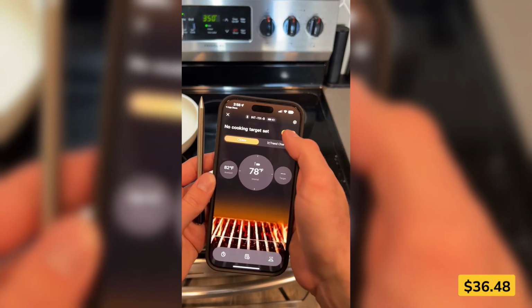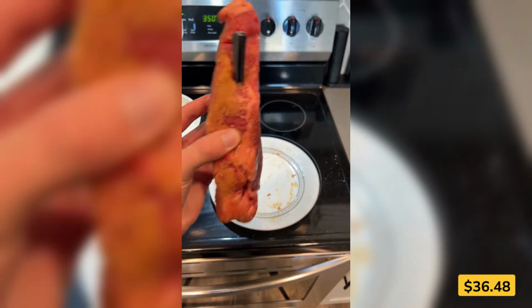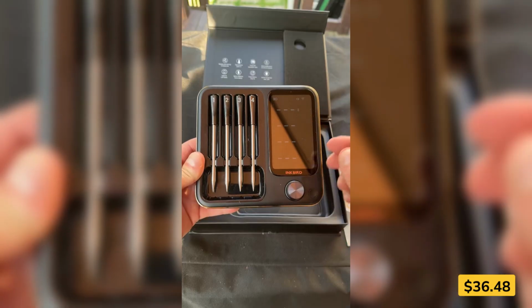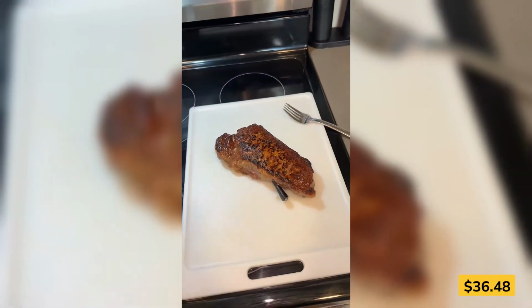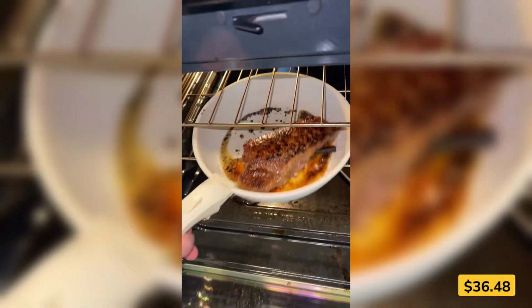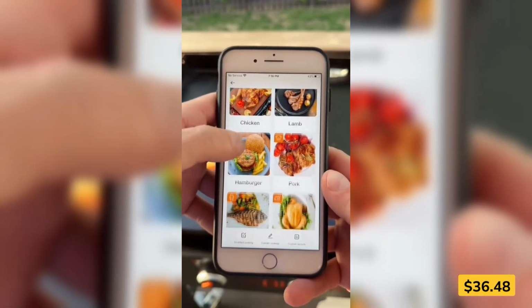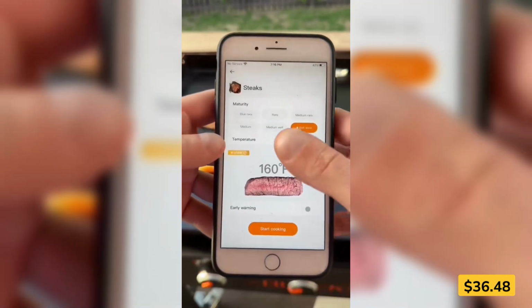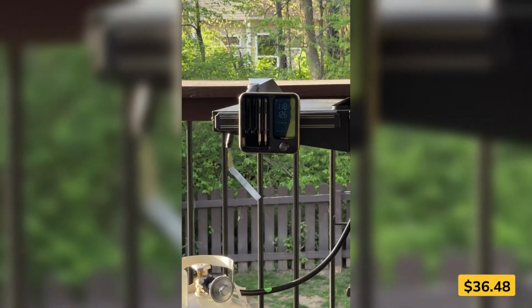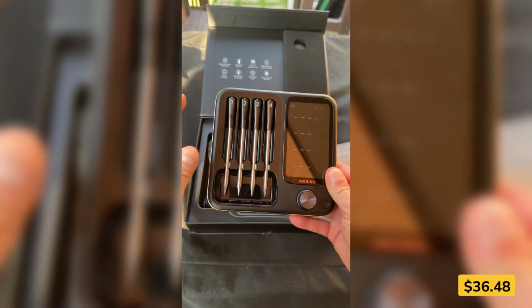Grilling just got smarter and totally wire-free. This Bluetooth meat thermometer uses dual sensors to track the exact temperature of your food while you relax nearby. Just stick it in, check the large display or app, and you'll get a notification when your meal hits the perfect doneness. No cords, no guesswork, and no overcooked steaks. It's rechargeable, waterproof, and designed to keep your cooking stress-free and on point every time.